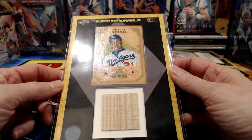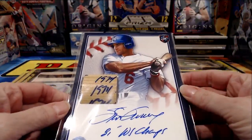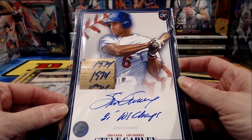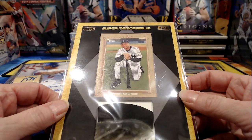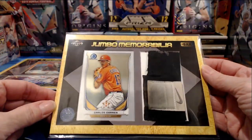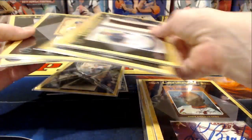The Dodgers with Mike Piazza's game-used bat. Then the Orioles with the cut signature for Cal Ripken Jr. For the Rangers, Joey Gallo, little memorabilia there. Then you have a Steve Garvey for the Dodgers, and that's a piece of game-used bat. Obviously, there's no cut signature there. He's actually hard signed that. Of course, obviously notes Los Angeles down there, and that's a pretty cool one. This is also very nice. It is Derek Jeter for the Yankees. Piece of his shoe, it would appear to me. Lou Brock came out for the Cardinals. And then last but not least is Carlos Correa and the Astros. So there you go. This case, by the way, was $1,000, just under.